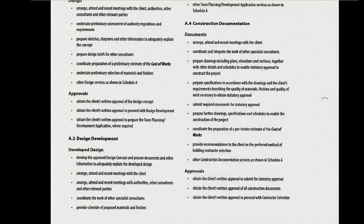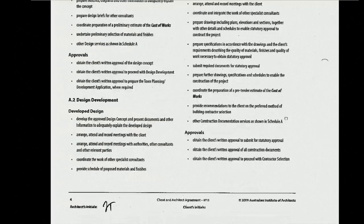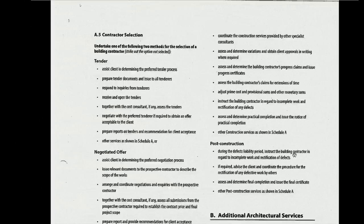And part of this, we will work with the building surveyor to make sure that he or she is going to be happy with what we're proposing and that the building approval will be given when the contractor or the builder is selected.